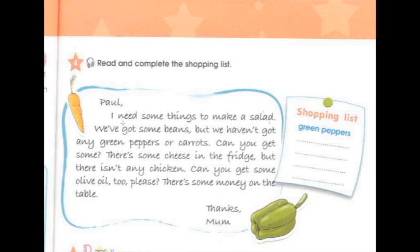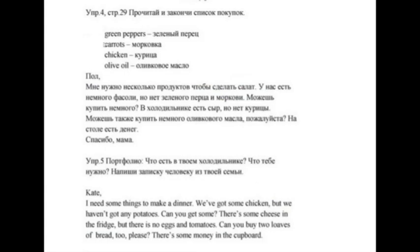Paul, I need some things to make a salad. We've got some beans, but we haven't got any green peppers or carrots. Can you get some? There's some cheese in the fridge, but there isn't any chicken. Can you get some olive oil too, please? There's some money on the table. Thanks, Mom. Shopping list. Green peppers, carrots, chicken, olive oil.